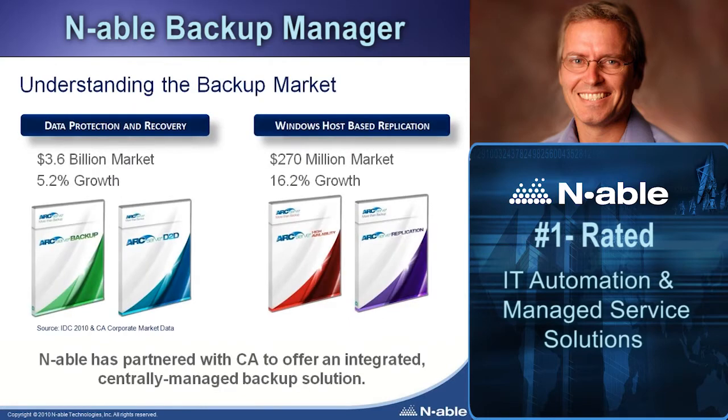The data backup and recovery market remains extremely hot. The continuing expansion of corporate and individual data is driving a $3.6 billion per year market with a 5.2% growth rate. The data replication market is also beginning to grow rapidly, especially with the advent of private and public cloud-based offerings. Recognizing the need for an integrated, centrally managed backup and recovery solution, Enable and CA have partnered to deliver CA's D2D solution as a managed component of the N-Central Remote Monitoring and Management Automation platform.